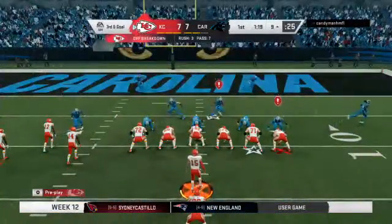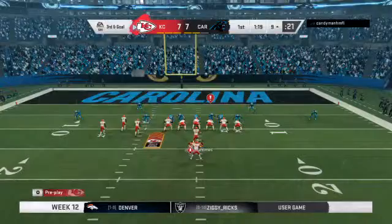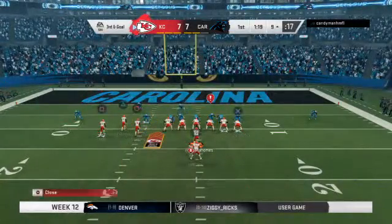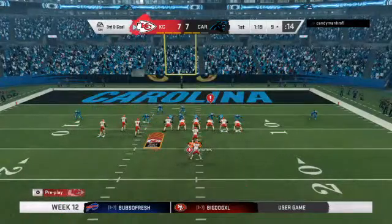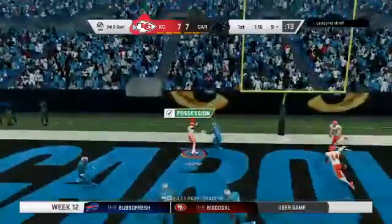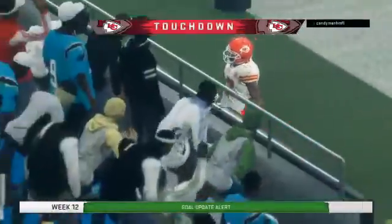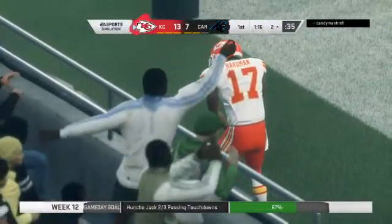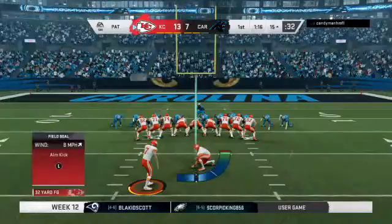Two incompletions haven't moved him any closer. And likely throwing again, you'd have to think, on third and goal here. And again, it's Mahomes. And that is caught. Touchdown, Kansas City. Mecole Hardman, his 6th touchdown of the season. And the Chiefs have taken the lead.